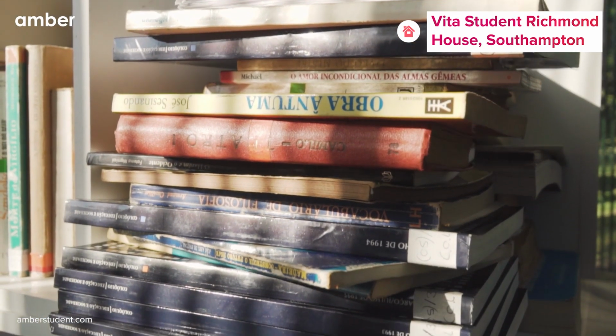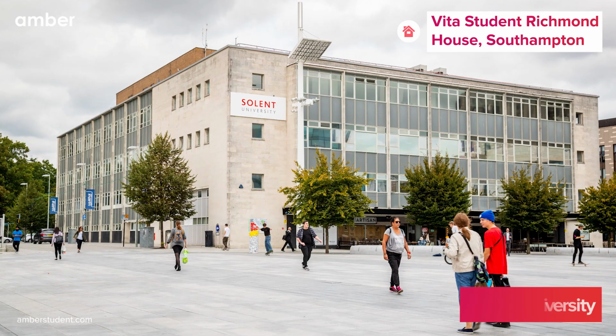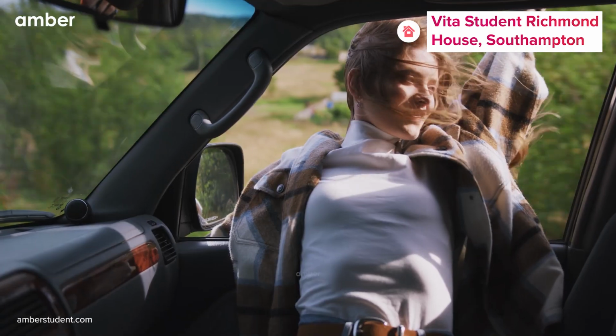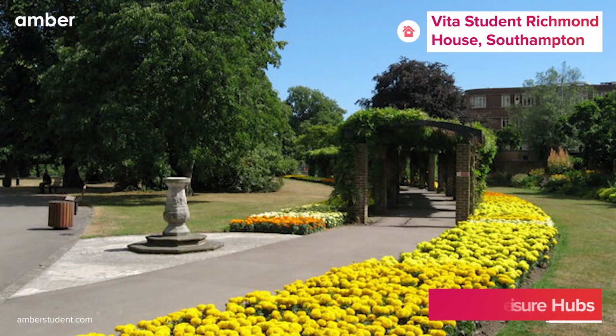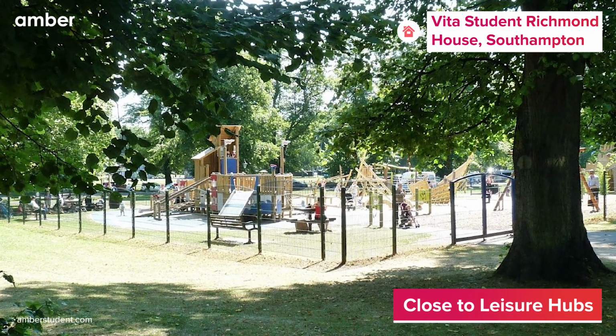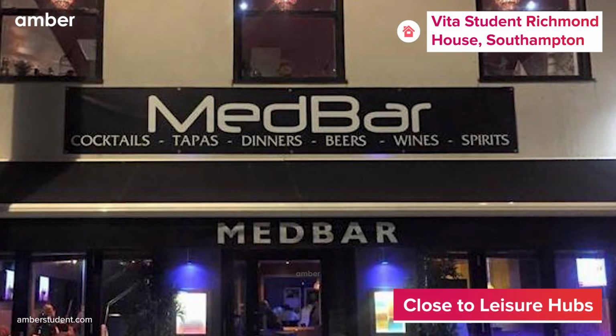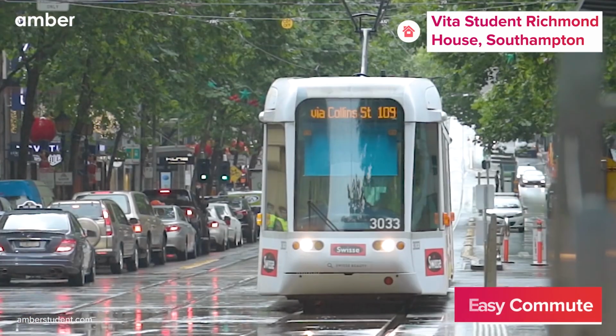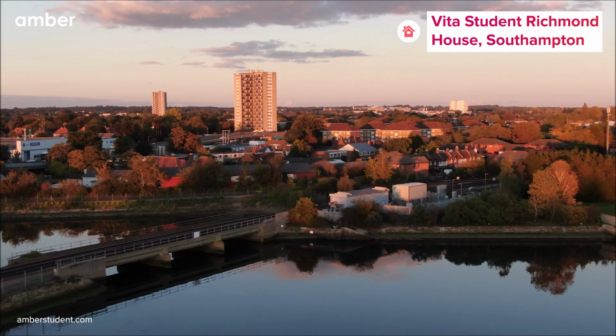And when it's time to unleash your academic potential, Southampton Solent University and University of Southampton are both nearby. On weekends, bask in the lap of nature in Palmerston Park or Houndwell Park, or enjoy a sundowner at Medbar Southampton, which is a short stroll away. You can also hop on a bus or catch a train to experience the serenity of Southampton at your own pace.